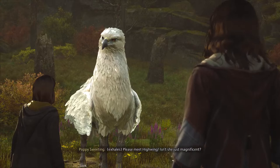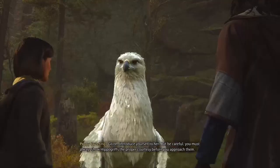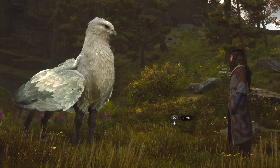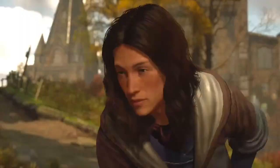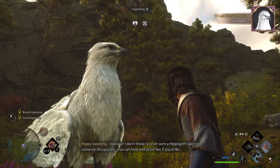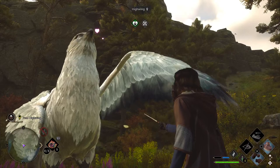Isn't she just magnificent? Go on, introduce yourself to her. But be careful. You must always show hippogriffs the proper courtesy before you approach them. Brush her if you'd like. I come and check on her every once in a while. Bring her pasties, tell her what's going on in the castle. You wouldn't know from looking at her, but she's a dreadful busybody.